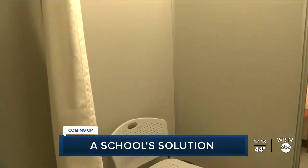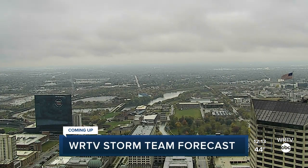And let's take a live look outside here from our tower camera view to the west on this Thursday. You can see the White River out there in a distance and cloudy skies settling in over Circle City. Todd Clausen will tell us when our rain's going to be done and what we can expect for our Halloween weekend. That's all coming up here on the News at Noon.